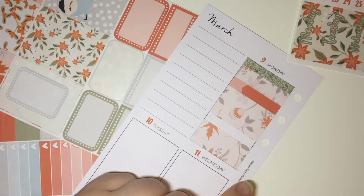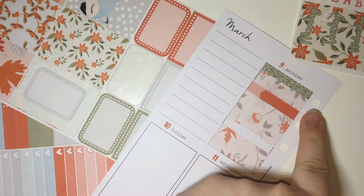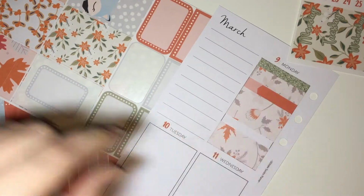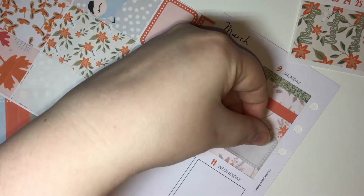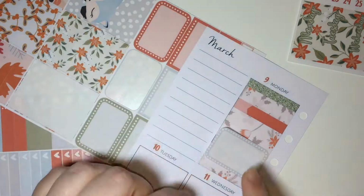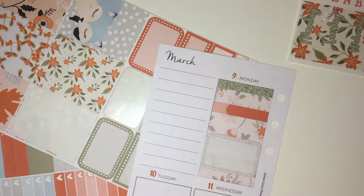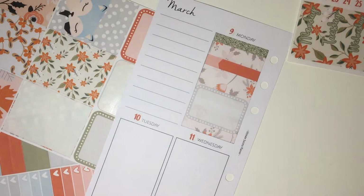I had to do that off camera because it turns out everything was crooked. So I just moved the smallest piece to the top and then the appointment label underneath it. And now I can put down my half box. My goodness, this turned out to be way messier than I thought. Not perfectly straight, but I don't care. I just don't want to sit here and fix it again. So that's good enough for me.